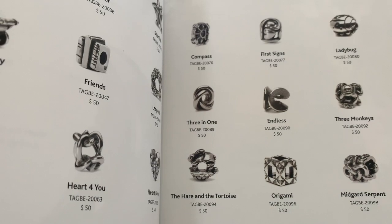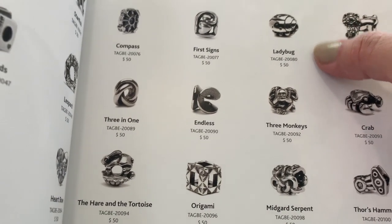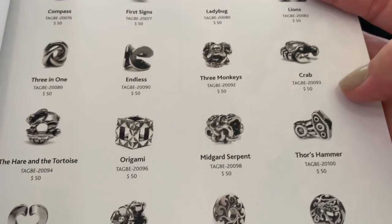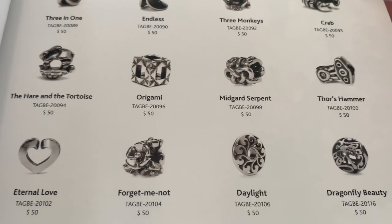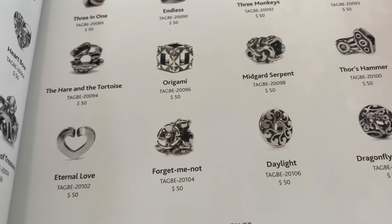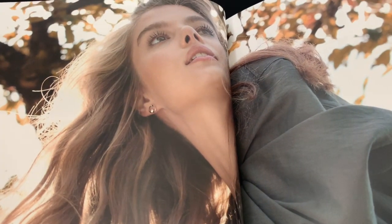The compass, the lady box. The lady box, I have it on my wish list for my bracelet. That's from the spring 2020. The crab, more in the nature theme. Origami, I find it very interesting. Then we have another pretty picture, gorgeous lady.